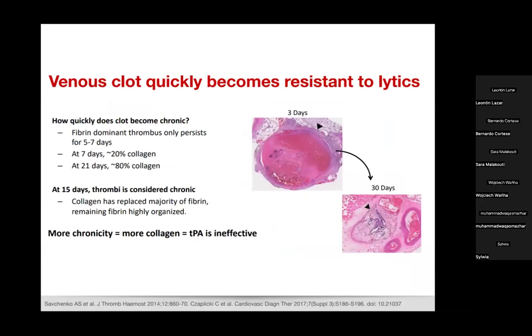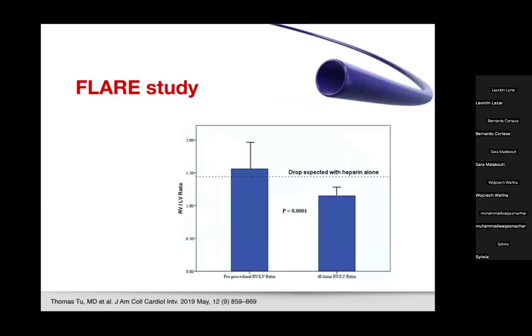Why is it important? It is important to use it in patients in whom thrombolysis cannot be used, in very frail patients, because the clot becomes full of collagen in 2-3 weeks, and the anticoagulants won't be very efficient in these patients. The most important studies using FlowTriever were the FLARE study, showing a 48-hour right ventricle to left ventricle ratio decrease.